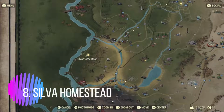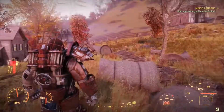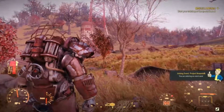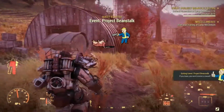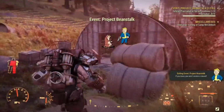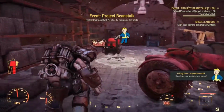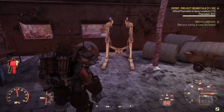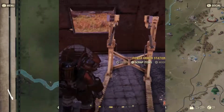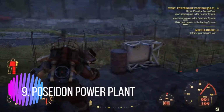Number 8 on our list is the Silva Homestead. This one had super mutants again, but it was pretty easy to find. It's in a big shed with a silo. There are 2 buildings with silos though, and it's this one. So just go ahead and go inside. There were a few bugs in here that were annoying to kill, and it didn't show up, of course, but there it is.